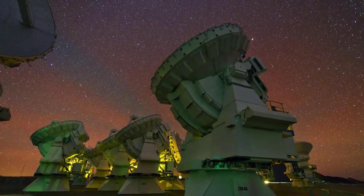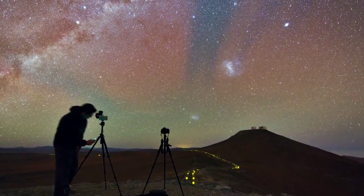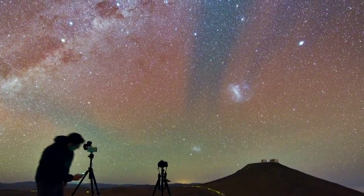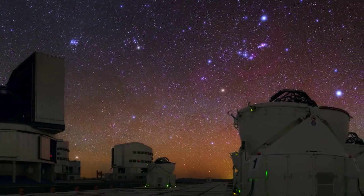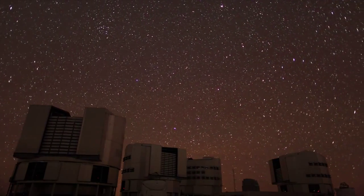The most recent cycle of high solar activity, coinciding with more sensitive digital photography, has provided our first detailed look at this strange phenomenon. Airglow can be beautiful and photogenic, but it also affects scientific observations.